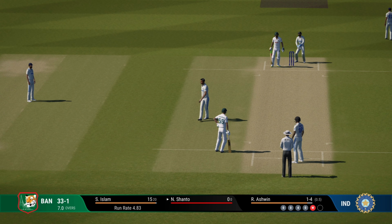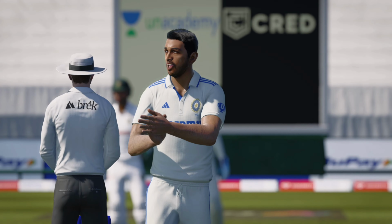Well batted, four runs off the over. Bangladesh are 33 for one.